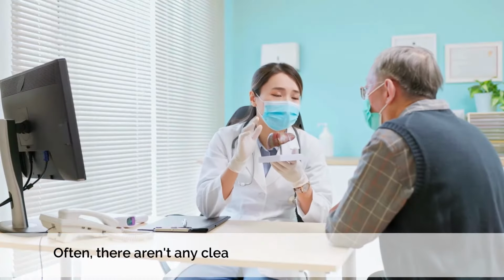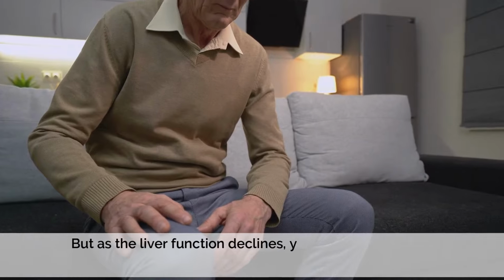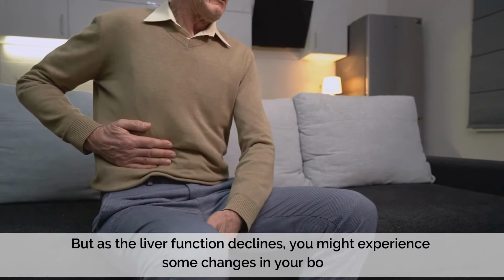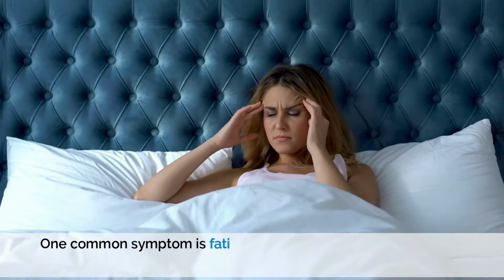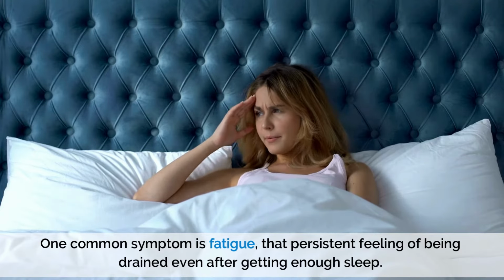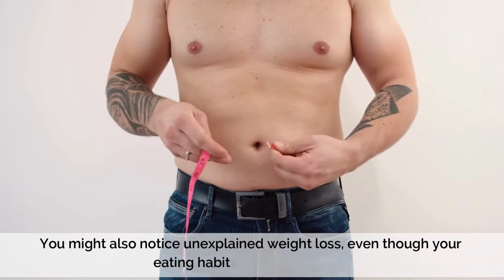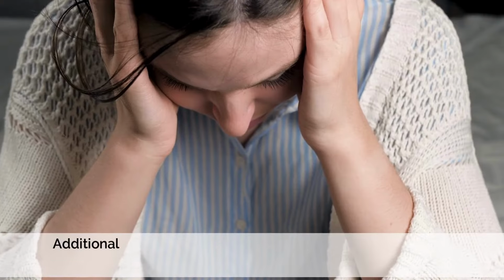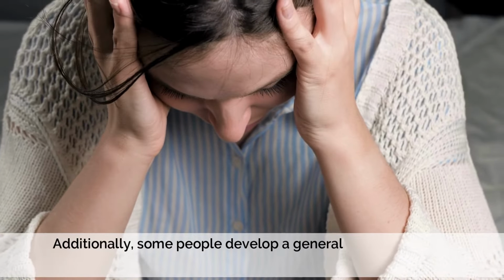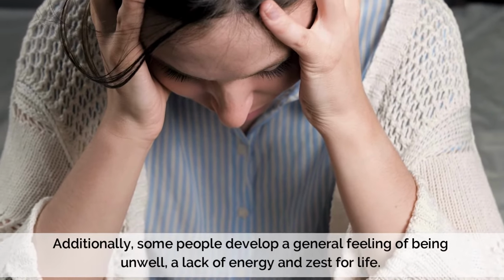Often, there aren't any clear warning signs in the early stages. But as the liver function declines, you might experience some changes in your body. One common symptom is fatigue, that persistent feeling of being drained even after getting enough sleep. You might also notice unexplained weight loss, even though your eating habits haven't changed. Additionally, some people develop a general feeling of being unwell, a lack of energy, and zest for life.